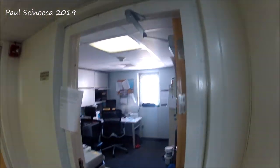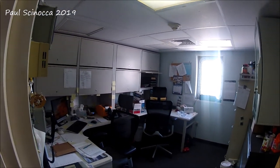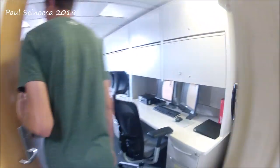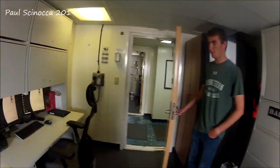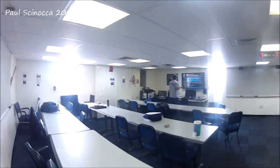This is the chief engineer's office, the engineering office. There's another office, and a little technical conference room. You can come in here and work, and there are some computers and stuff like that. Everybody does work in here, so we'll come in here and work on our sea projects.